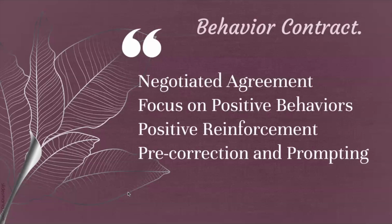So an example of the pre-correction or prompting is when you have a student that may be starting to show those inappropriate actions or behaviors, you pull out the contract and remind them, remember our contract. This is what the student is going to do. This is what the teacher is going to do. This is the reward for doing what was negotiated in the contract. These are the consequences. You can say, look, it was signed by both of us. We agreed this is what we were going to do to make your day a better day, an easier day, a more productive day at school.